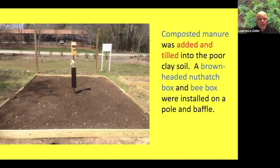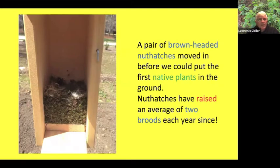Composted manure was added and tilled into the poor clay soil, and a brown-headed nuthatch box and a bee box were installed on a pole with a baffle. A pair of brown-headed nuthatches moved in before we could put the first native plants in the ground, and the nuthatches have raised an average of 2 broods each year since. That was pretty remarkable.